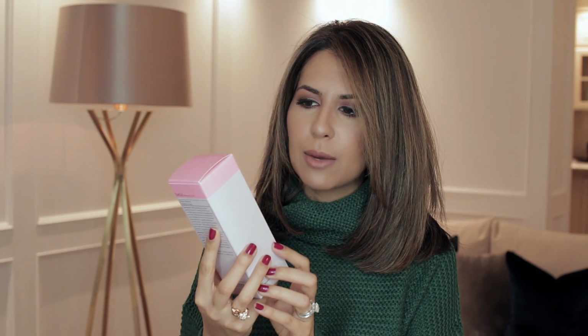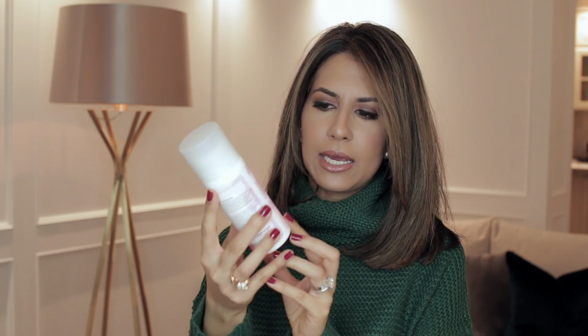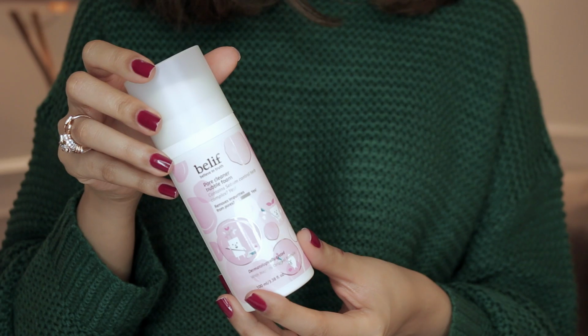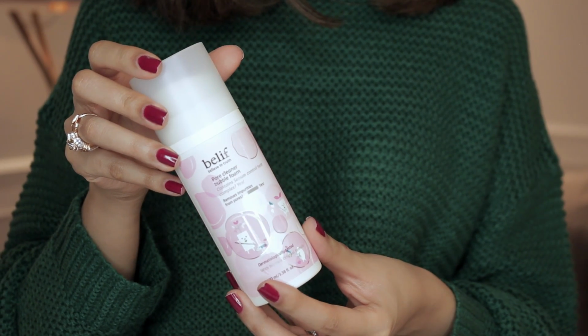The first thing I want to talk to you guys about is this Pore Cleaner Bubble Foam from Belif. I got this one from Sephora. It's a Korean brand. This one was on sale actually because I think it was one of those new brands that they get in. And it is so amazing. Basically, it comes in a bottle like this. It's actually quite a large bottle. You get about 100 ml and the price was pretty reasonable. I'm going to be linking everything down below.